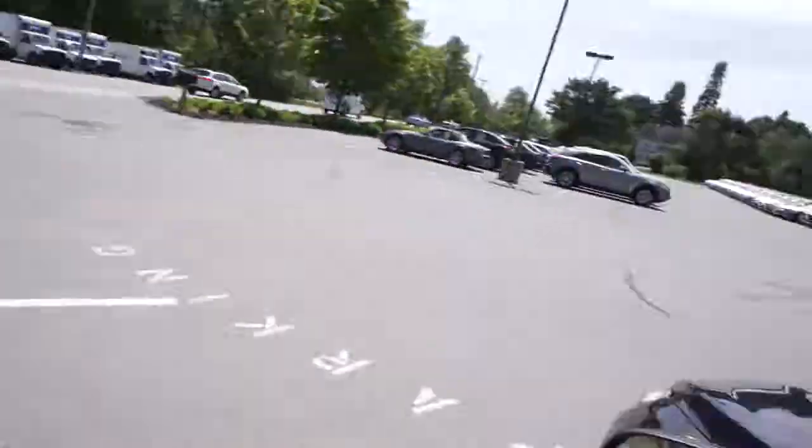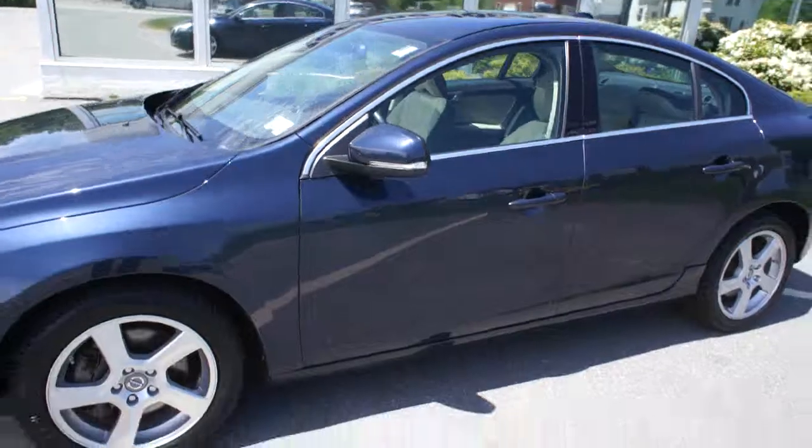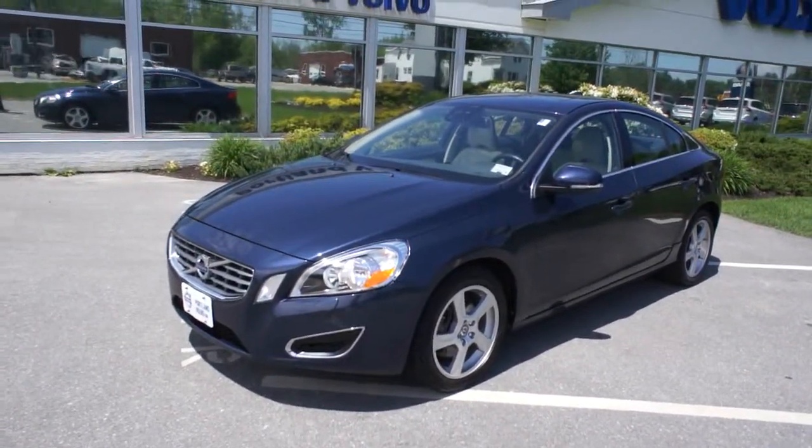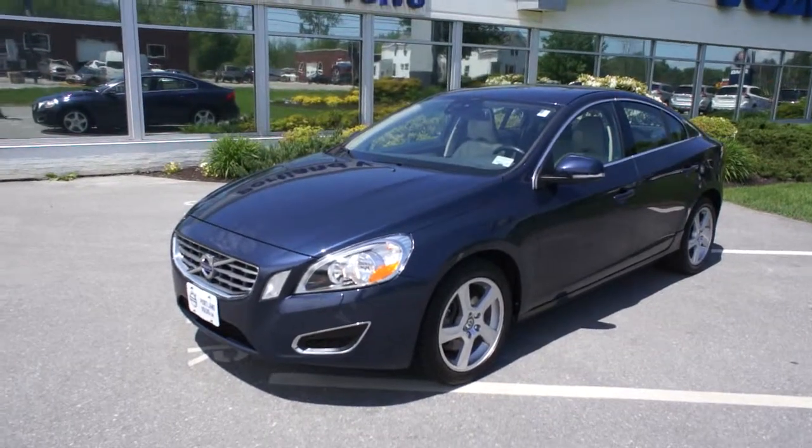So here it is. The ever so gorgeous 2012 Volvo S60 T5, only at Portland Volvo.